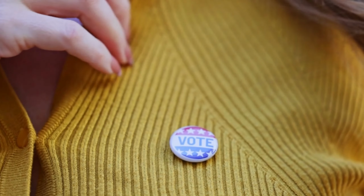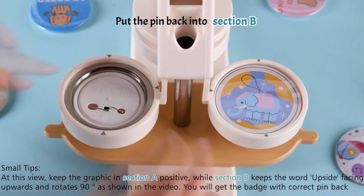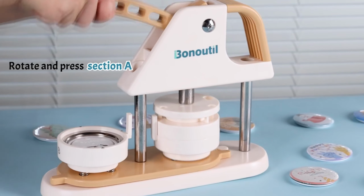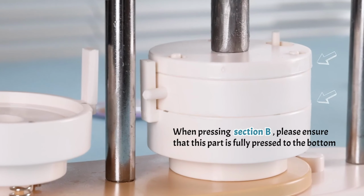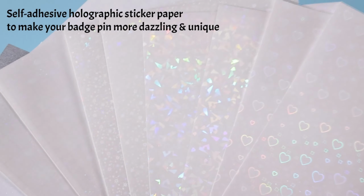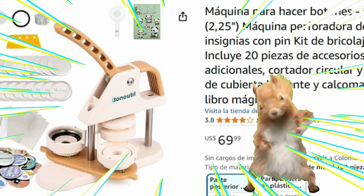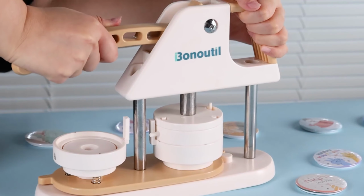Do you want to create custom buttons easily and cost-effectively? With this machine, you can do it in just 2 steps. In addition to being compact and durable, it includes accessories such as holographic and silver papers for unique and dazzling designs. Imagine having your own business creating badges for events, promotions or online sales with a profitability of up to $2 per button. Don't wait any longer, purchase your machine for only $69 and start generating income today.